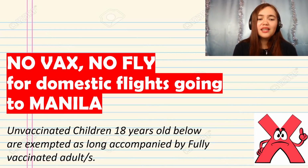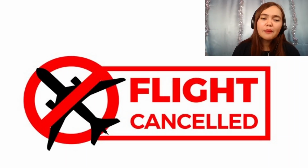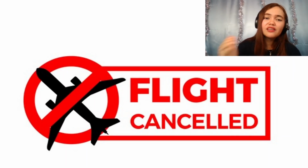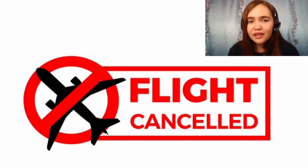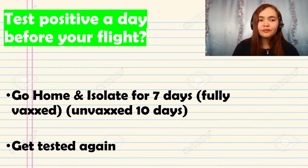While for unvaccinated children 18 years old and below, you are exempted as long as you are accompanied by a fully vaccinated adult. But flight cancellations happen because the Philippines has a limited travel cap. Most of the time, when the flight going to the Philippines is cancelled, the flight leaving the Philippines is also cancelled. This is not the fault of your airlines. You should know the options of your airlines, whether they have charges for rebooking.